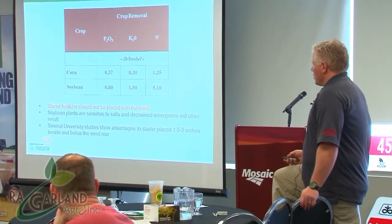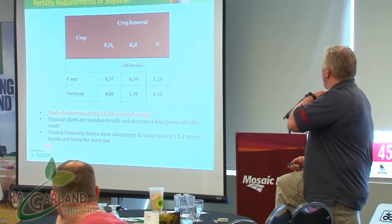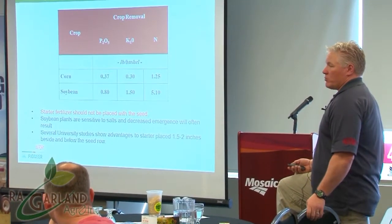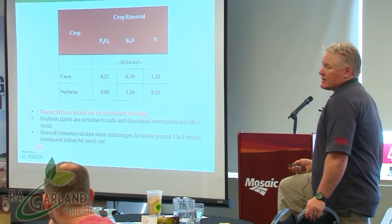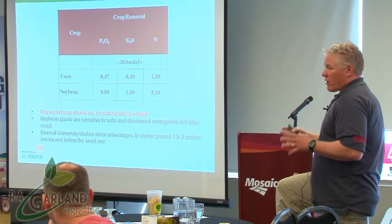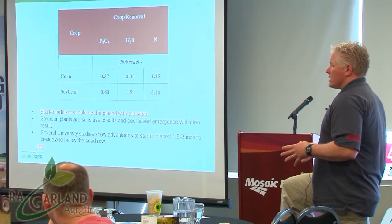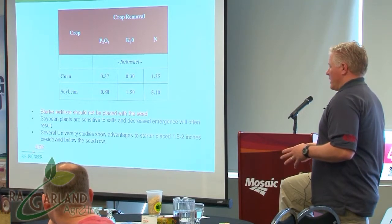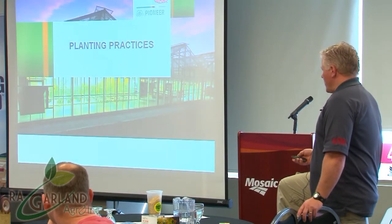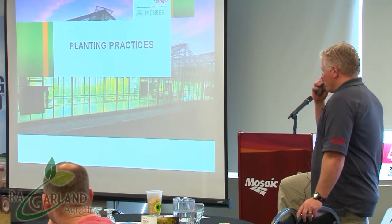Fertility requirements, corn versus beans. One key thing on this slide is about starter fertilizer. Beans do not like starter fertilizer, and that's got to do with the salt index. So one of the things we're going to have to adapt is how we get those nutrients down. We don't want them with the seed. As long as they're far enough away from the seed, we won't have any issues. But their salt index and tolerance to fertilizer is high. They don't like it. Okay? So that's a risk we're going to have to start to work with and change things in terms of how we manage that. So the planting practices are pretty straightforward.